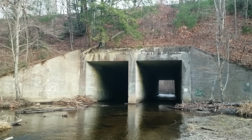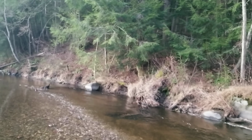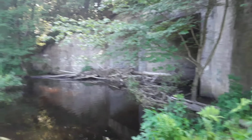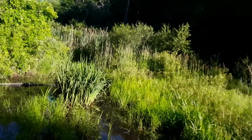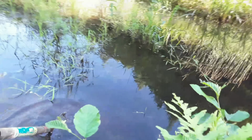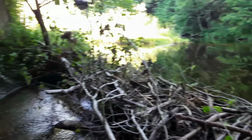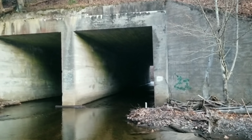Here you can see how deep the water is, and now it is drained back down and there's a big sandbar exposed. Here's a good example of the beaver dam. The marshland is so nice and green, a whole bunch of water plants, cattails. Next year, this stuff is not going to do so well because all the water is gone. Here you can see all the sticks the beavers chewed, and all that stuff completely washed out.